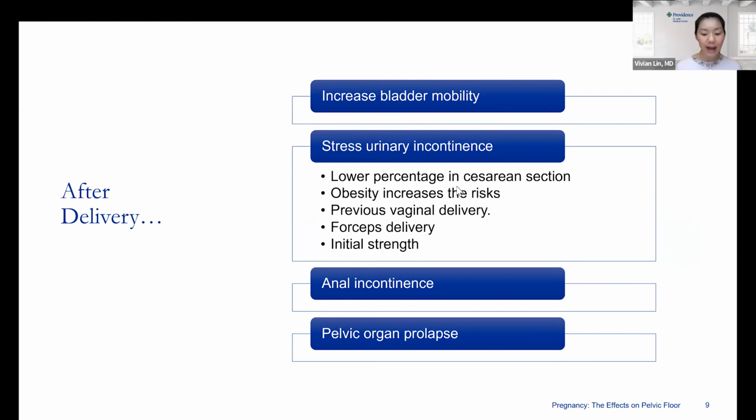So what happens after delivery? Because the pelvic floor has been injured, separation of the endopelvic fascia and its lateral attachment can cause urethral or bladder hypermobility. So the bladder and the bladder neck, the urethra, is not very well supported. When you sneeze and cough and exercise, it bounces and moves, and so the urine can come out.